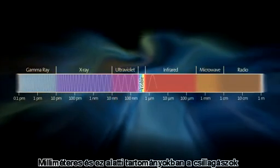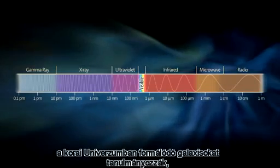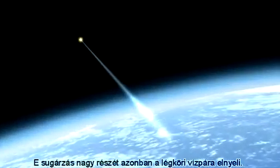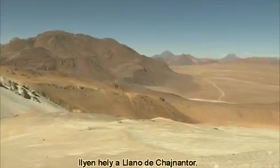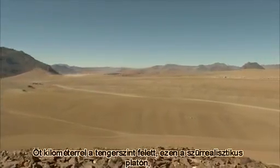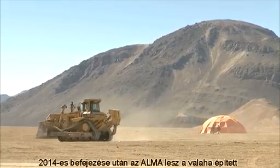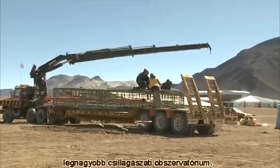At millimeter and sub-millimeter wavelengths, astronomers study the formation of galaxies in the early universe and the origin of stars and planets in our own Milky Way. But most of this radiation is blocked by water vapor in our atmosphere. To observe it, you need to go high and dry. To Llano de Chajnantor, for example. At 5 kilometers above sea level, this surrealistic plateau in northern Chile is the construction site of ALMA, the Atacama Large Millimeter Array. When completed in 2014, ALMA will be the largest astronomical observatory ever built.